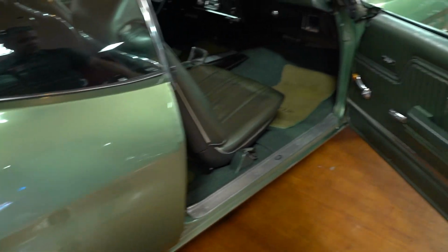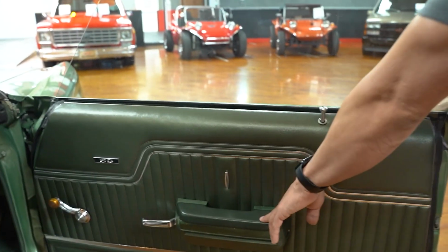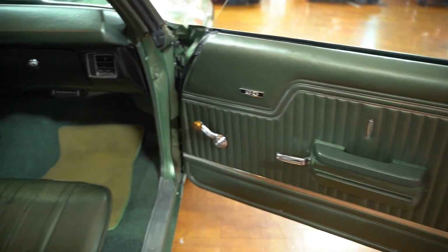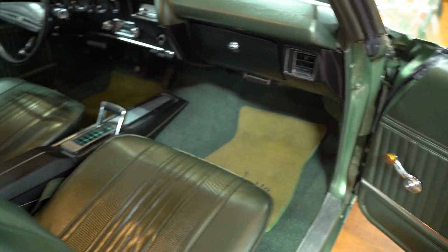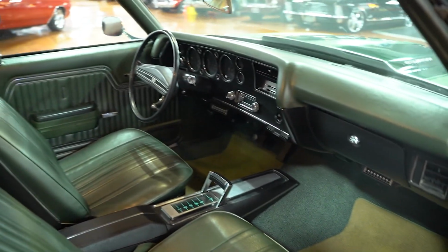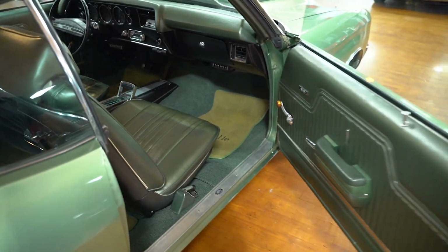Taking a look in the passenger side, door panel's good vinyl. Armrest is in good shape. You got your captain's chair there on the passenger side, bucket seat. Everything's in good condition. We'll take a closer look at the dash and the gauges when we get that far.